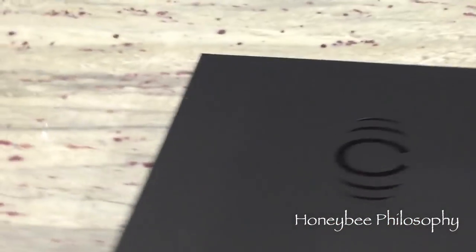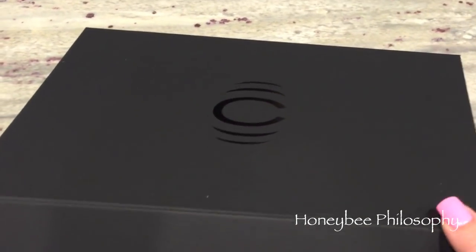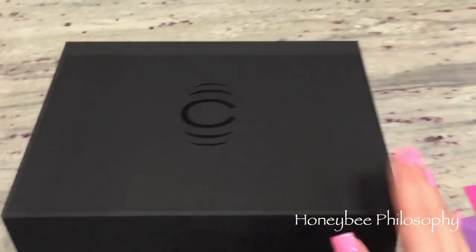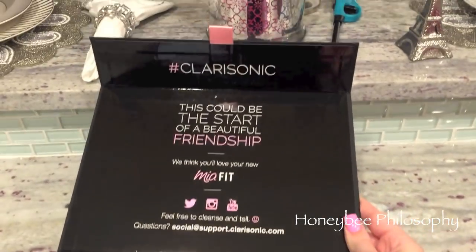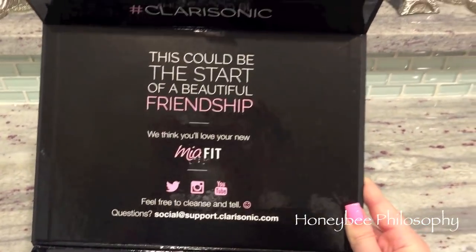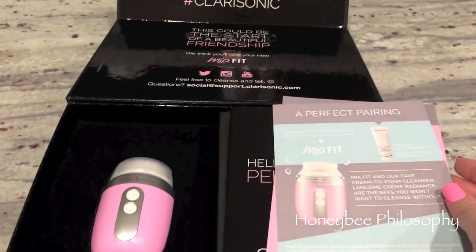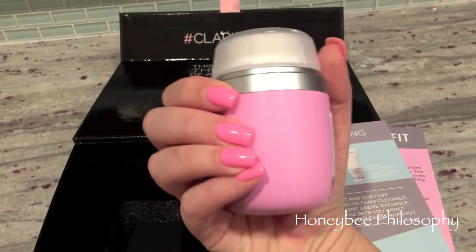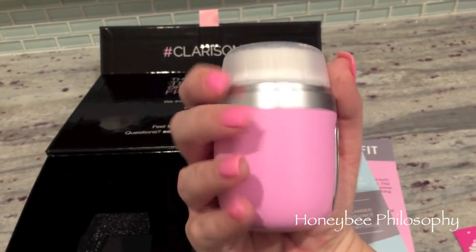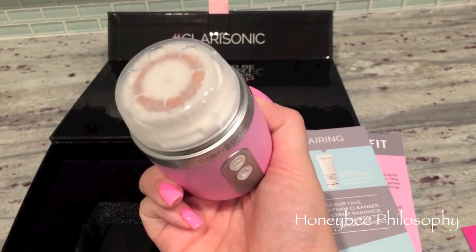And then I wanted to show you something else I got in the mail from PR, and some of you might be able to notice from this little logo. Clarisonic! So this is the new Mia Fit. Ready for this? Look at her! It matches my nails! Oh my god! It almost exactly matches my nails. I did not plan that. Look how freaking cute this is!